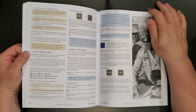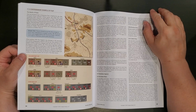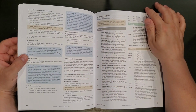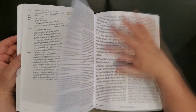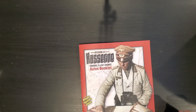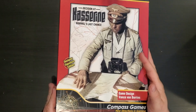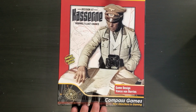It looks like physically, components-wise, other than maybe some concerns about map wear along the creases, I'm pretty happy with the component quality. The graphic design of the components, I think, is very good. And that's something that, not uniquely to Compass, various games have had trouble with in the past, and I can think of a couple of examples from Compass, but not just Compass, right? I can think of at least a couple of GMT games that have had some issues with the graphic design choices, but I do not identify any of those problems here.